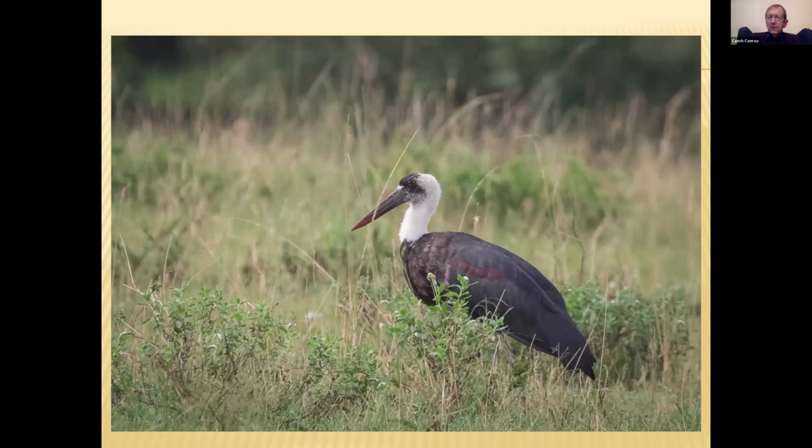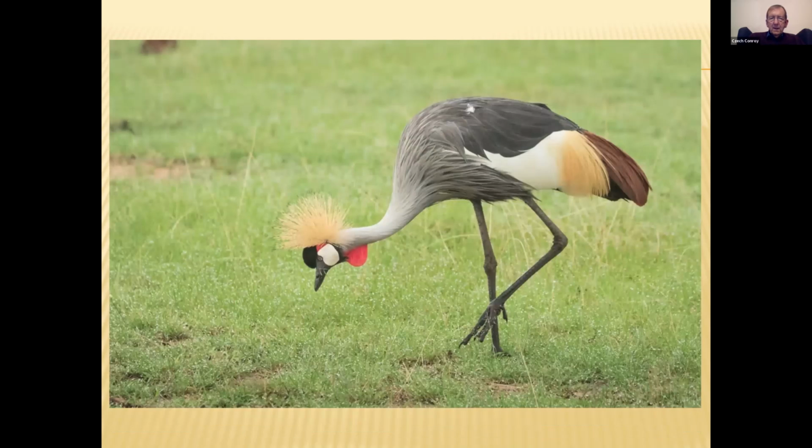And this is the largest stork, the woolly-necked stork, and perhaps not as common as Abdim's. And another beautiful and iconic species of East Africa, the grey crowned crane. What a beautiful bird that is, and very elegant as well.